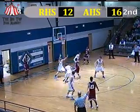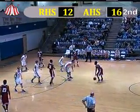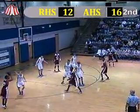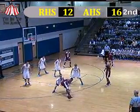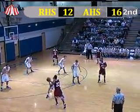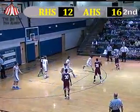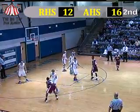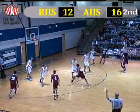So Brown will inbound it. Gets it all the way up top to Driver. Now Gant. Gant has to track it down. Gives back to Driver in the corner. Skip pass all the way over to Anthony Neal, who has just checked into the game. Now Gant with it for 3.